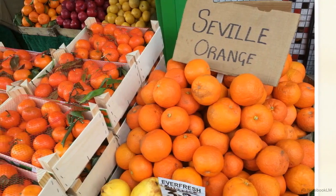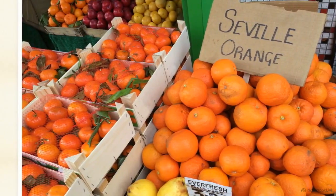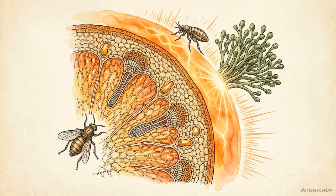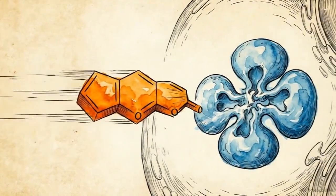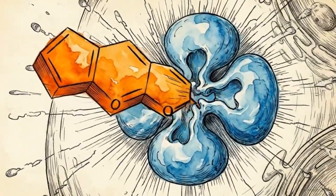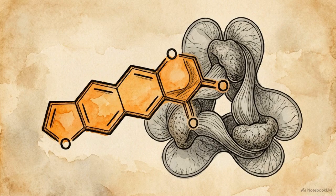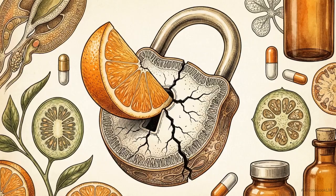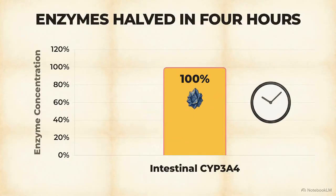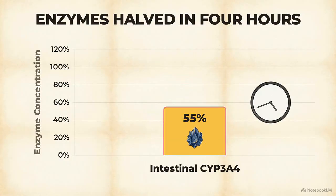These crates of Seville oranges contain unique organic chemical compounds called furanocoumarins, which are also found in grapefruit and tangelos. Furanocoumarins are natural plant defense chemicals produced to ward off insects and fungi. When consumed by a human, these compounds act as suicide inhibitors against the gut's defenses. A suicide inhibitor is a molecule that permanently binds to an enzyme, completely disabling it until the cell dies. The grapefruit compounds lock on to the CYP3A4 enzymes and destroy them. The reaction is irreversible. A single glass of grapefruit juice contains enough of these compounds to wipe out nearly half of the CYP3A4 enzymes in your intestines in just 4 hours.